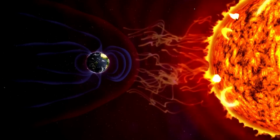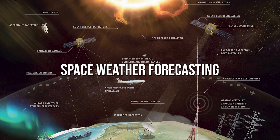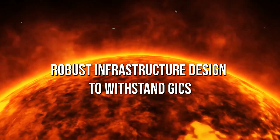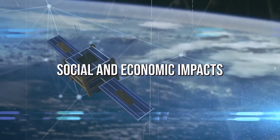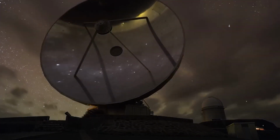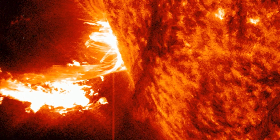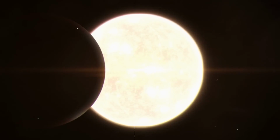Protecting against such events requires proactive measures, including improved space weather forecasting, robust infrastructure design to withstand GICs, and emergency response plans to mitigate the social and economic impacts. By recognizing the potential risks and investing in preparedness, governments, industries, and researchers can work together to minimize the impact of extreme solar events on our increasingly technology-dependent society.